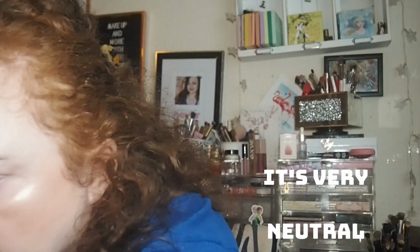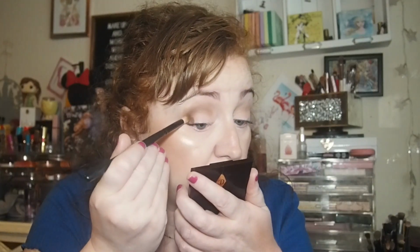Right, I'm going to use the same brush to go in with Smoke. It's a really nice brush to go into the kind of outer corner. So that's a little bit darker. I wouldn't say this is Glam. I would say, to me, it looks a lot like the I Need a Nude, some of the shades in that. And that's why I was thinking, do I really need the I Need a Nude? If you've got that palette and you've got the I Need a Nude, let me know. Do you feel like I need the I Need a Nude?